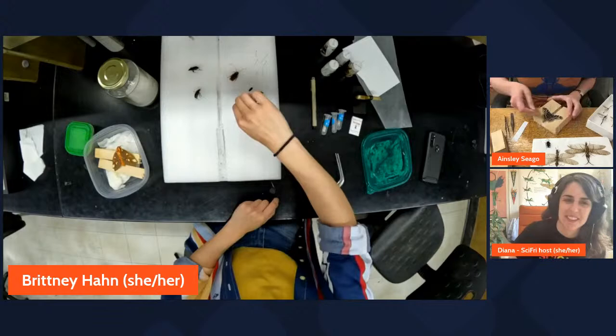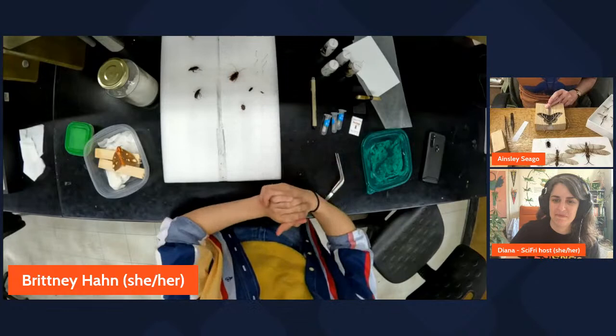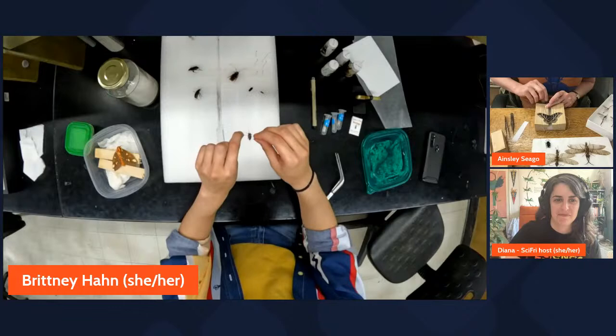I think Dr. Seago mentioned this earlier. There are also pinning blocks that you can professionally buy so that you can totally standardize the height at which you pin the insects. But there still has to be enough room for the labels to go underneath.